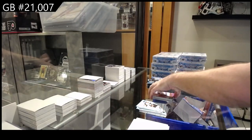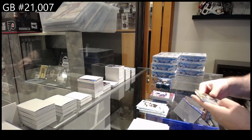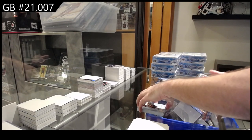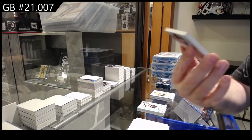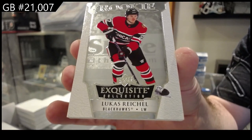Buffalo Sabres. I would recommend getting that one graded, by the way. So congrats on that. We got a green of Sandberg for the Jets. Cates for Philadelphia rookie. $3.49 Exquisite of Reichel for the Hawks.